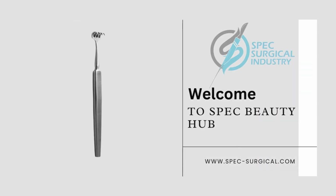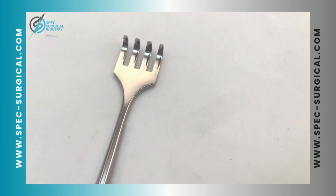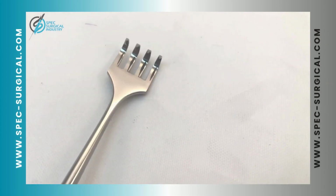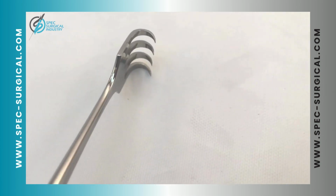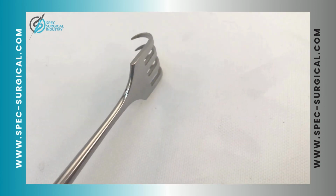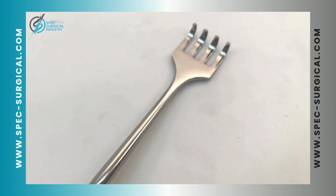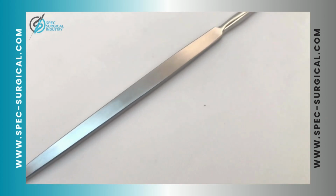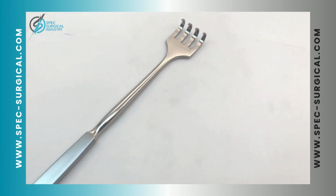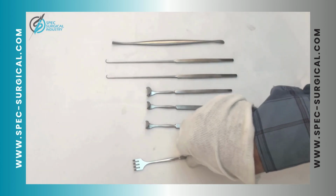I'm excited to introduce you to a game-changing tool in the world of surgery, the Knapp Retractor. As a trusted manufacturer and exporter of premium surgical instruments, we're dedicated to providing distributors and suppliers with products that stand out in quality and functionality. Today, I'm thrilled to spotlight the Knapp Retractor, a crucial instrument for any surgical team. Crafted with exceptional precision, our retractors are designed to offer unparalleled reliability and performance.